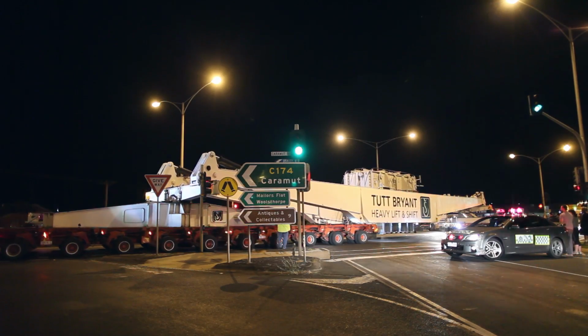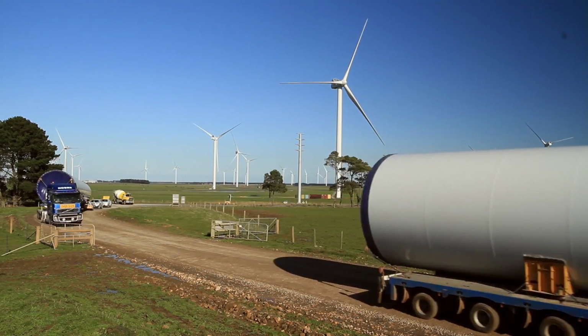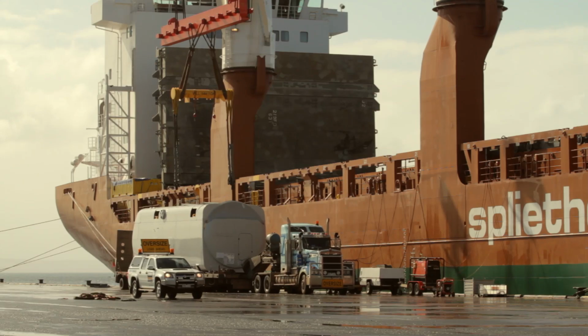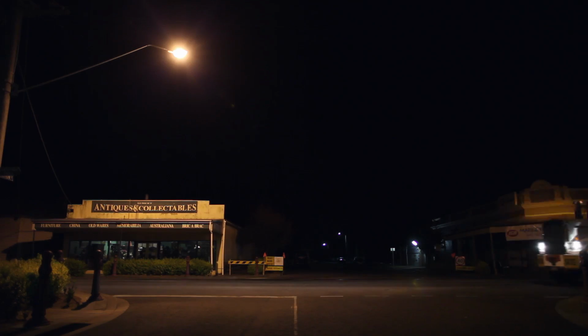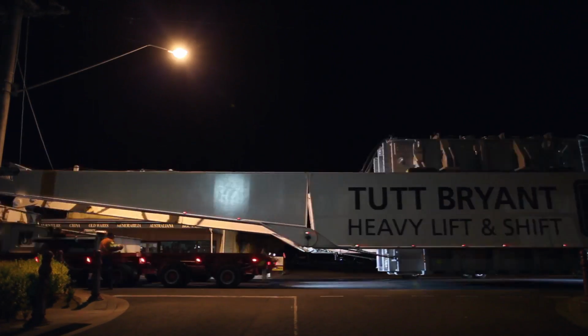Imagine transporting 3 transformers, 420 blades, 420 tower sections, 140 nacelles and 140 hubs to the Macarthur wind farm site. Not only was the project team dealing with high value and extremely fragile pieces of equipment, this equipment was being transported from around the world.